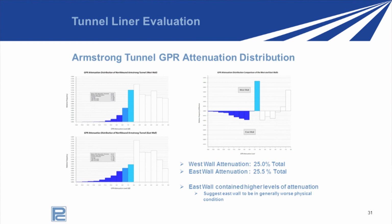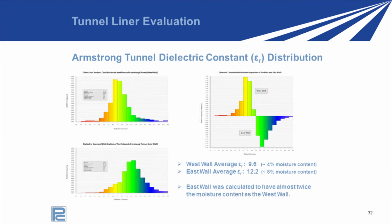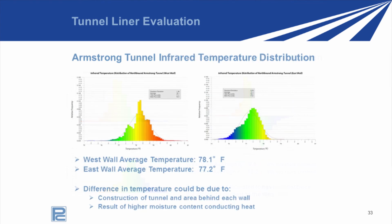I'm not going to get into this, but this is more data that we collected and evaluated from the tunnels, showing the east and west wall statistics on attenuation, and then the same thing with dielectric constant, showing the differences between the east and west walls of these tunnels, and the thermal differences and so forth. But I guess I want to conclude now.